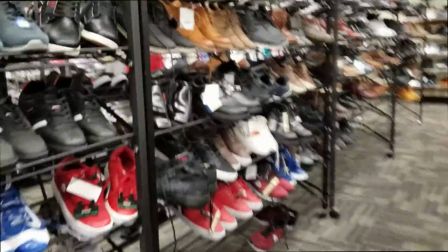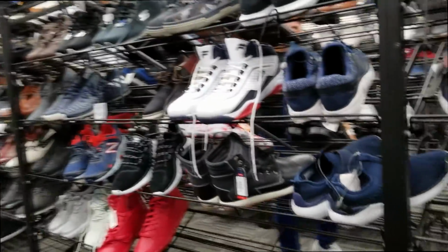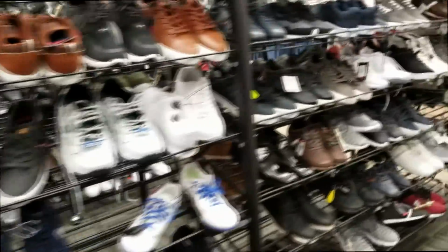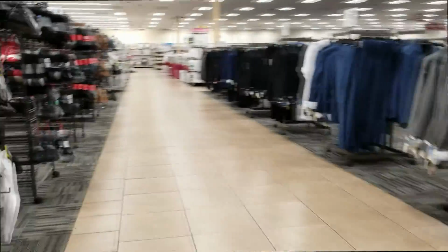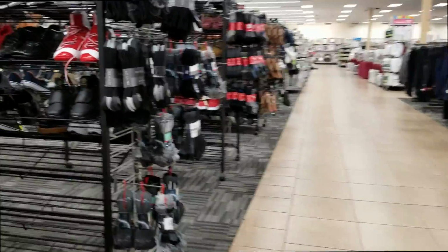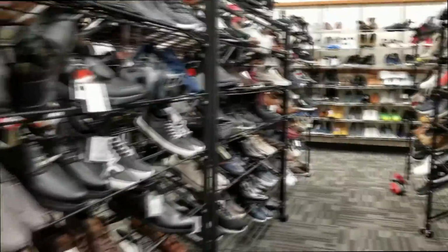I found so many at Burlington Coat Factory, and like I mentioned in the past, one of the reasons I know Burlington does carry, or they do receive a lot of high-end soccer cleats, is because I used to work there. Maybe around 4 years ago, I used to find everything, guys. I know I mentioned this in the past. If you guys have seen my older videos, I used to work at a Burlington Coat Factory.